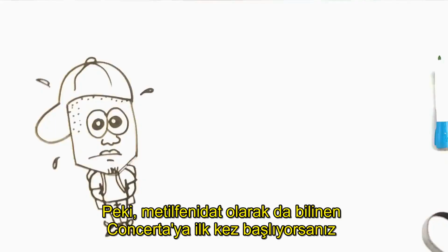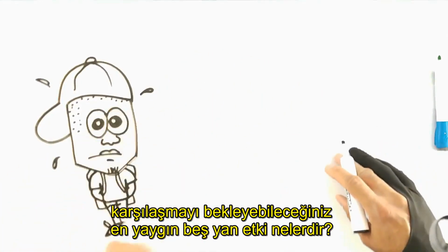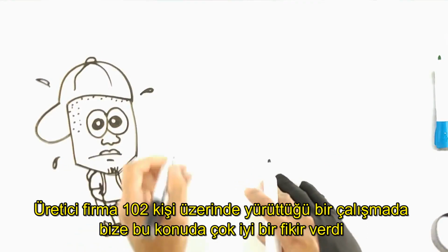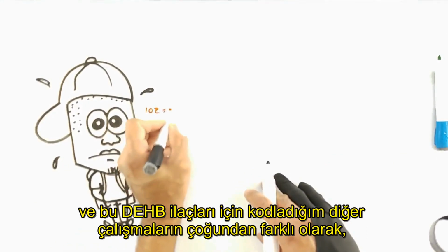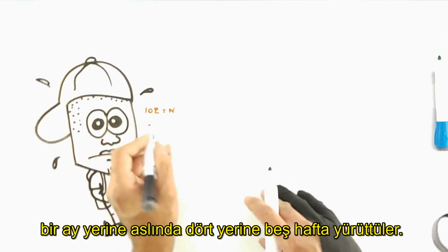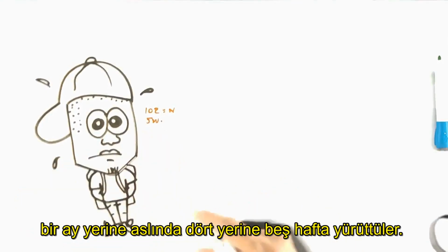Let's take a look. So what are the 5 most common side effects you could expect to experience if you're first starting out on Concerta, also known as methylphenidate? Well, the manufacturer gave us a very good insight into that in a study that they ran using 102 people. And unlike most of the other studies I've quoted for these ADHD medicines, instead of running it for a month, they actually ran it for 5 weeks instead of 4.